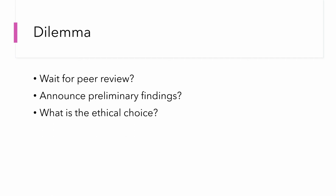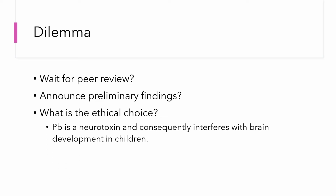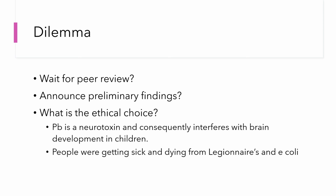What was really the ethical choice here? This was really her dilemma. And there's a little bit more information you need. Lead's a neurotoxin, and it's particularly bad for brain development in children because your largest collection of nervous tissue is your brain. And so if kids are being exposed to lead, it really messes with their brain development.